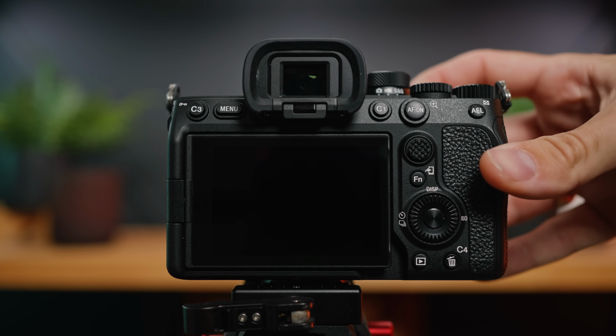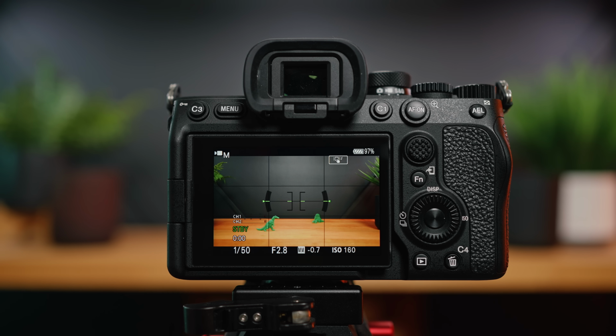All right, I hope you enjoyed the little adventure, but let's talk about what it was like using this camera. One of the first things that I noticed the second I turned on the A7 IV was how fast it is. They put a new processor in it and it rips. Just the little things like the time it takes to turn on or wake up the camera actually make a bigger difference than you'd think when you're out there shooting.